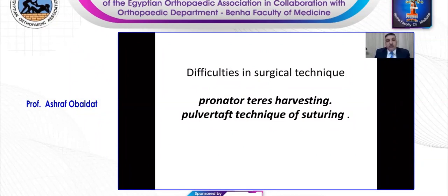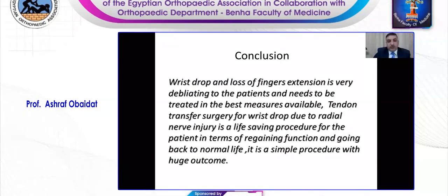Some surgeons don't want to open a big incision. A big incision is very important in this surgery. I saw some surgeons who, instead of taking the flexor carpi radialis tendon, took the median nerve. This is a catastrophic problem during this surgery, to harvest the nerve only because you don't have a very good exposure. A very good exposure will let you see the anatomy in a very good way.